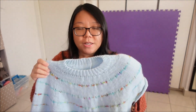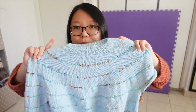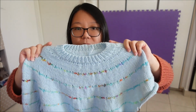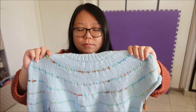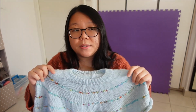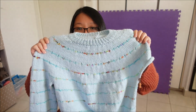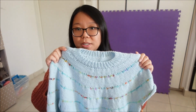It's very pretty, and the color is so sweet. I just love these two colors together. For the main color, for the body, you are using one color, and then for the stripe you can use any, even one color, or you can use variegated yarn. So that's what I did. I used a variegated yarn that I have in my stash, and this yarn is also stash yarn.